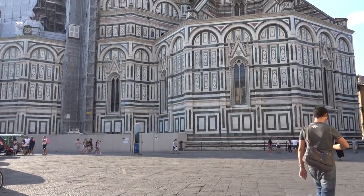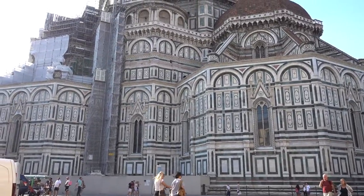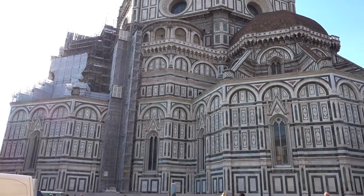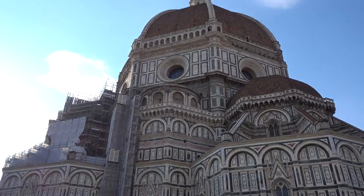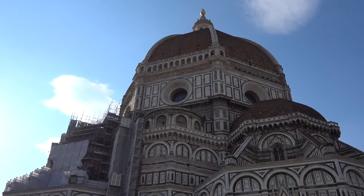Well, let me show you a little view here, then, of Il Duomo, which is actually called the Santa Maria Fiore Church in Florence here. No, I really like that.